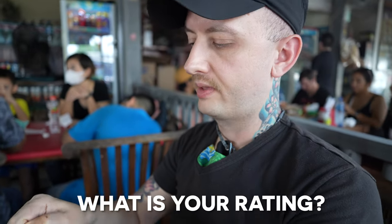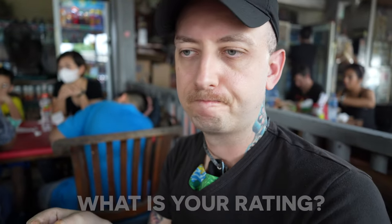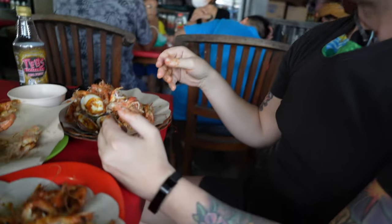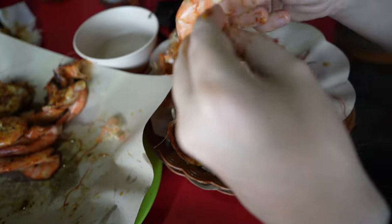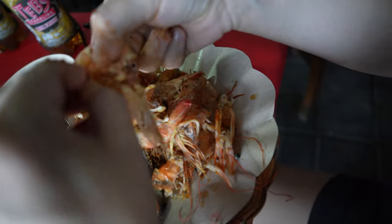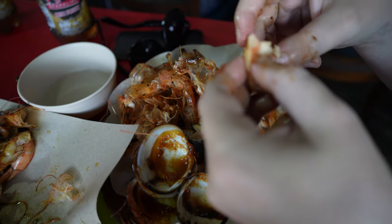Fabulous. Fresh. Okay, from one to 10? 10. Fresh seafood, fresh prawns, great sambal sauce options. I think my favorite's the garlic. See this? Look at this. I'm the prawn killer.